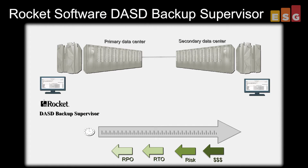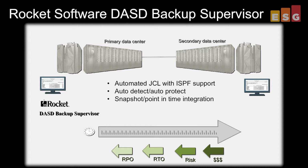DASD Backup Supervisor from Rocket Software is a state-of-the-art mainframe backup and recovery solution that supports all these best practices. ISPF with automated JCL support simplifies the job for backup admins and it reduces the risk of data loss for the business. It automates the detection of new DASD volumes and it integrates with disk-based snapshot technologies from IBM, EMC, and HDS. It supports tape stacking and selective dataset level restores.